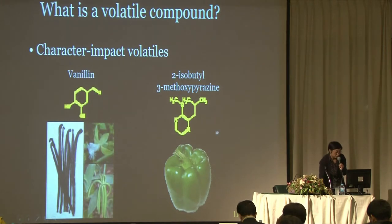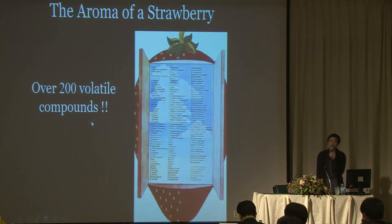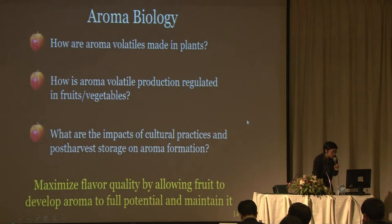Or even something like this. For example, the aroma of strawberry is not just one volatile compound, maybe 200 volatile compounds. But when you taste them, you just get the sweet or the flavor of strawberry. It's not only one volatile compound, you know. That is something quite amazing as well.